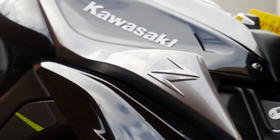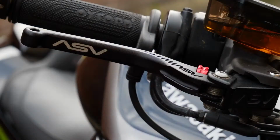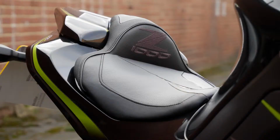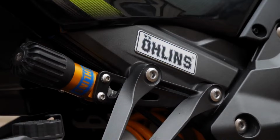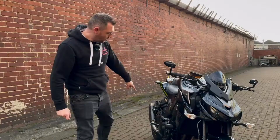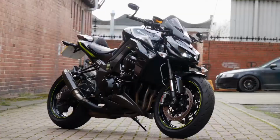This is far from standard. You've got the gorgeous bar end mirrors, levers even, crash mushrooms, belly pan, this gorgeous Z1000 custom seat and seat cowl. You've got Öhlins suspension at the back and big piston Showa forks, and the all-important soundtrack, the Scorpion Red Power exhaust, twin exit at the back.